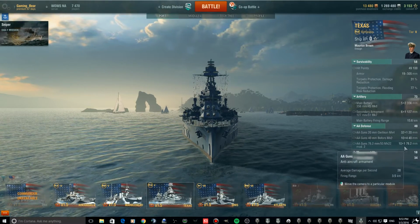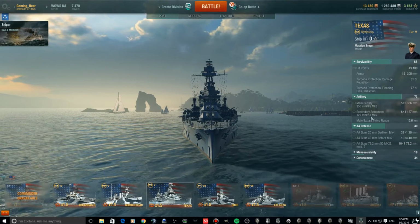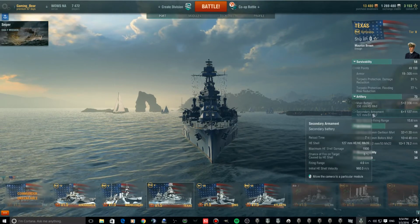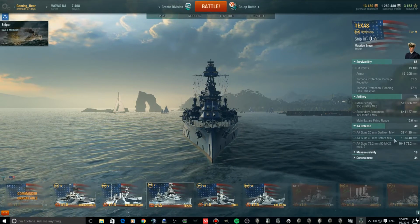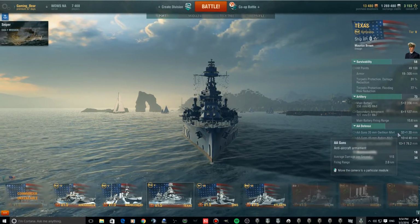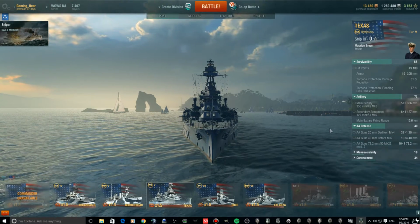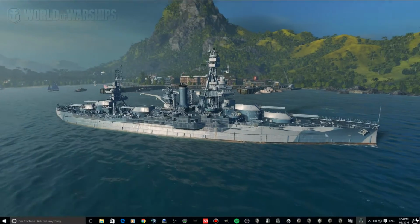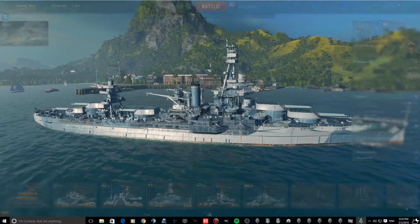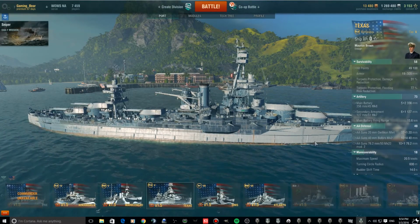So yes, we've got... Oh, no. So the secondary guns are not anti-aircraft guns. We've got 20, 40 and 76mm guns. So 2 kilometers, 3.5 and 3.5. So it's good at protecting itself. It's not a cruiser. It's a very, very lovely looking, amazing Tier 5 battleship.